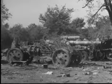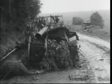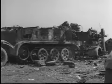You know, the Germans had a lot of horse-drawn equipment, artillery, whatever. Well, you never saw such a carnage of dead horses in your life, and the odor was just unbelievable. 10,000 Germans were counted dead.